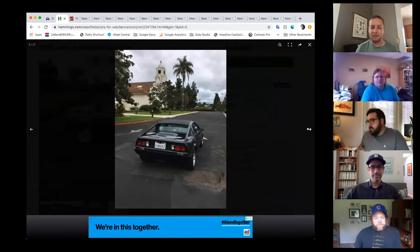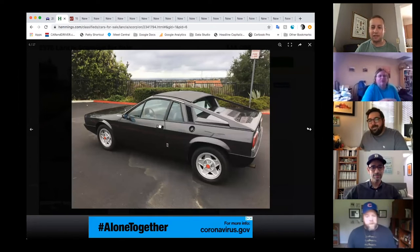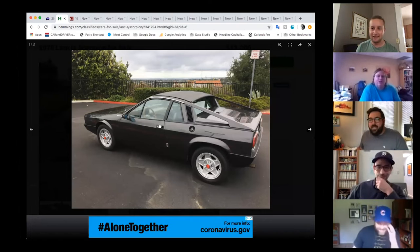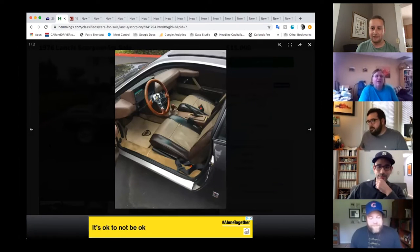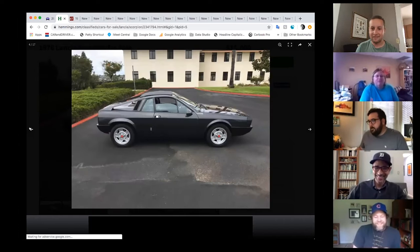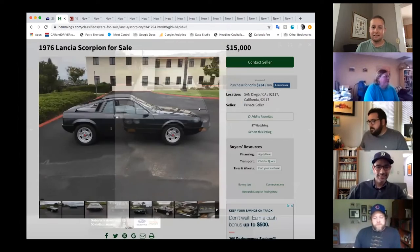I remember this car because it was in one of the Herbie Love Bug movies. It was like Herbie's love interest or something was a Lancia. Is that the one with Michael Keaton and Lindsay Lohan? No. It was the older one. Okay. Herbie Goes to Monte Carlo had Don Knotts, and the villain had a Laser 917, a Porsche 917 body on a Volkswagen chassis.